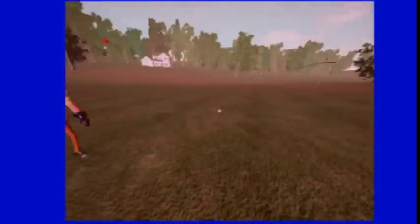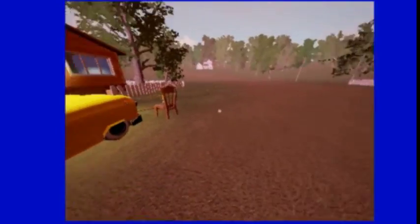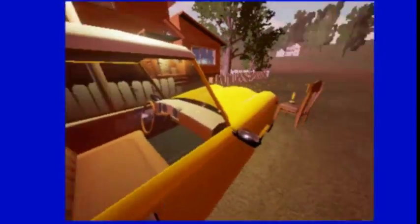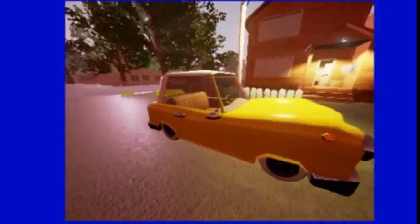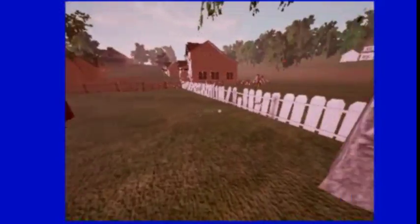That's not... Should not go up to the neighbor. Greeting the neighbor is never a good idea. Into the car. Into the car. Alright, into the car. Who needs our stuff, but we're moving. I don't need my stuff. I'm just gonna move. It's gonna move again.